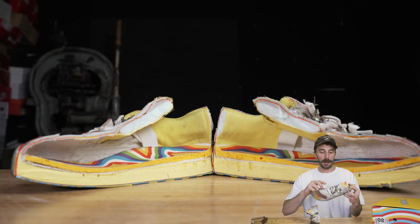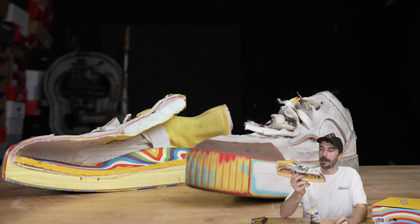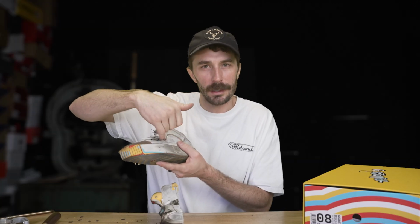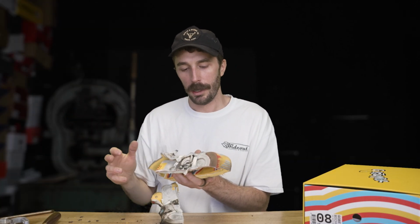But I'd love to see a better version of this with beefier stitching so that you can actually skate this thing to death. And maybe some creative stitching where you hide the stitching or it's rolled over so you don't have any really exposed stitches, to really see what's possible with this concept.